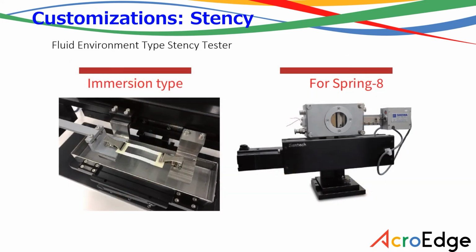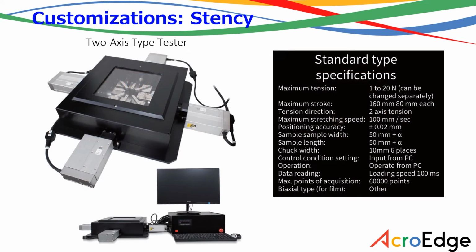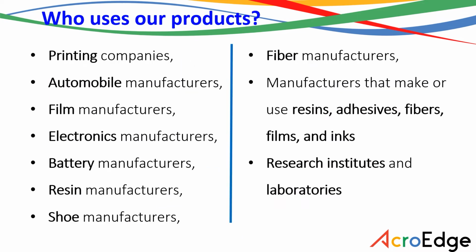And this is a fluid environment type of stencil tester. This is an example of a two-exit type of stencil tester. Generally speaking then, our systems and solutions are customized to meet client needs.